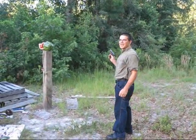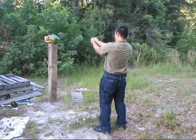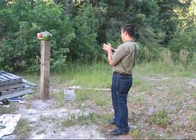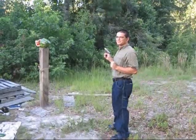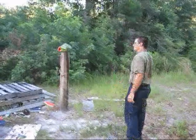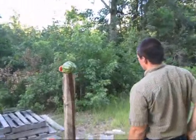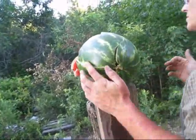Round three. Not happy with Hornady Critical Defense. Wow. Gold Dot 380. There we go. Not bad. Much more impressive. Oh yeah. Let's see, did it split it into four pieces? Three pieces? It split it three ways.